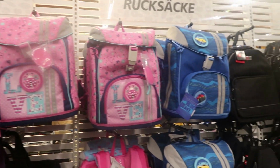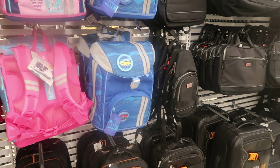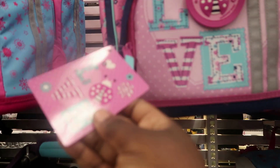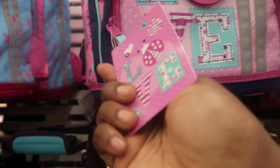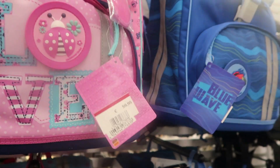And then I also saw school bags. I'm going to do a school bag review of my favorite school bags, but these are really nice. They are €60. I think the least expensive good quality school bags you can get are 50 to €60. So these are €60 in Real, and I find them to be quite nice.